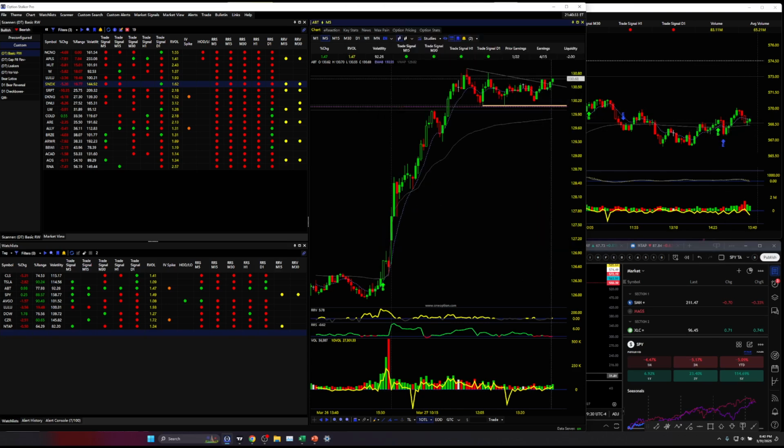For Abbott over here, we have a nice move. I think it's going to clear the high of the day. VWAP is my stop, so I took 150 shares long at 130.68, right over here, with my stop at 129.68, so about a close below VWAP.